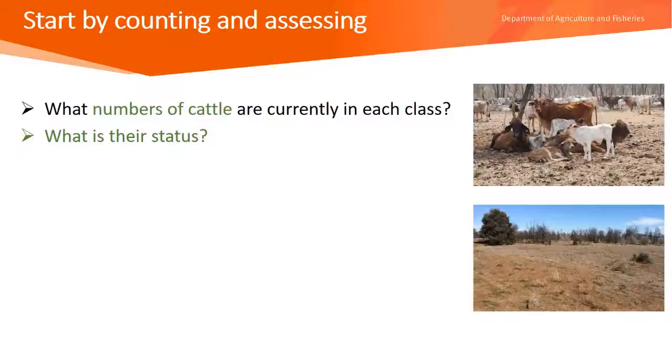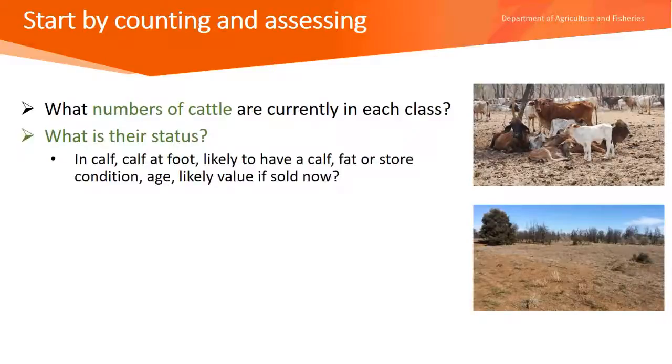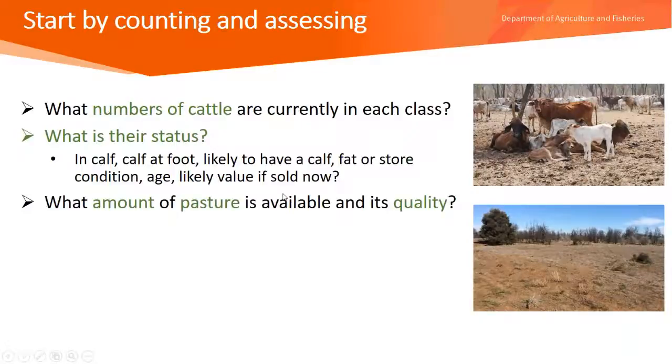Wet, dry, steer, heifer. So the breeder herd, whether they're in calf, calf at foot, likely to have a calf, fat or store, their age, their condition are very important. And you've got to think about their value if they're sold now, because we're thinking about responding to drought, so the value of these animals currently is a big part of the choices.